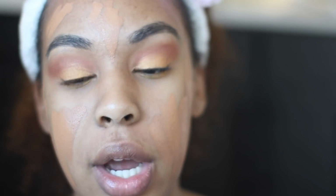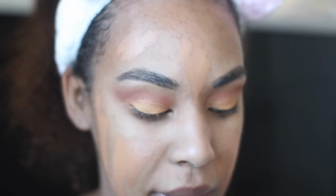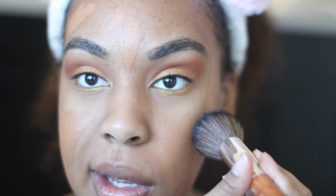So what I do is I just spray my flat top kabuki brush with a little bit of a makeup fixing mist, and this one is by Pixie, and then I'll go ahead and blend this out.